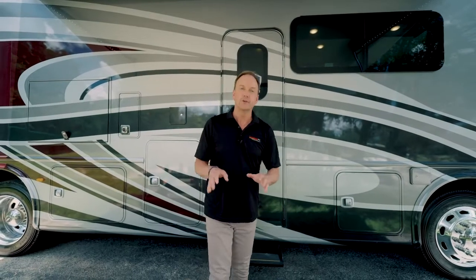There you have it. The 2022 Thor Motor Coach Palazzo 33.5. Tons of sleeping options. Residential fridge with ice maker, and washer and dryer already installed. It's here and waiting for you at your RV Authority, Lazydays.